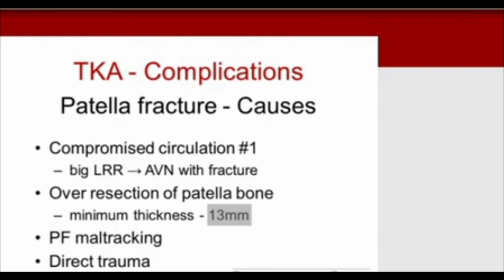Patella fracture causes, number one, again, is a big lateral retinacular release causing AVN with fragmentation. The other problem is over-resection of patella bone. The minimum thickness required is 13 millimeters to keep the strength of the bone without losing its integrity. Patellofemoral maltracking can cause overload on the patella to fracture, and then there's direct trauma from falls.